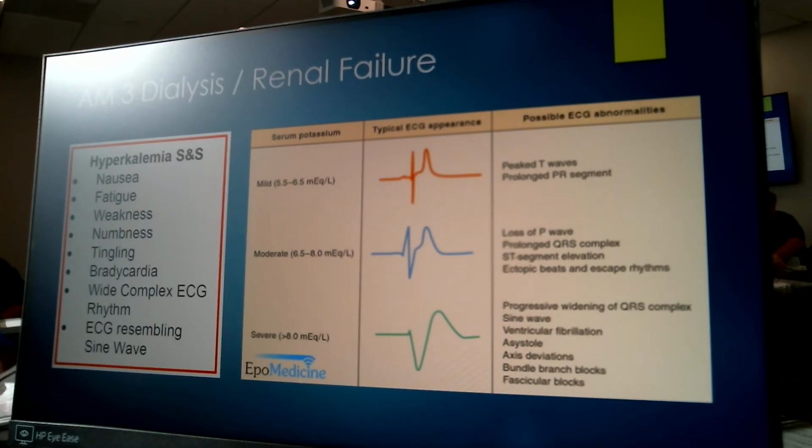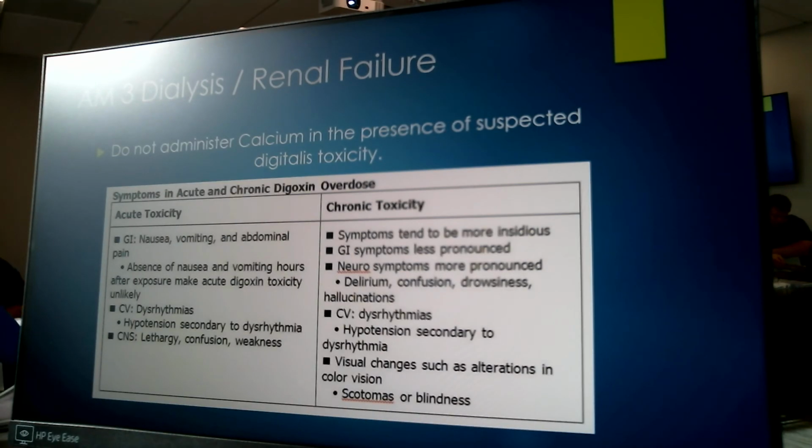Dialysis renal failure, we added these charts in there for you guys to see and understand the signs and symptoms of hyperkalemia, and then what the rhythm and the QRS is going to look like and how they may present. And then we also added this chart in there for DIG toxicity. Please don't give these patients calcium if you suspect DIG toxicity. That is how they will present to you.